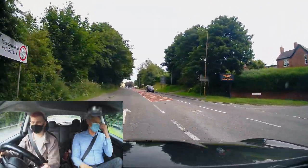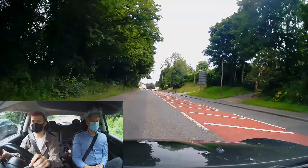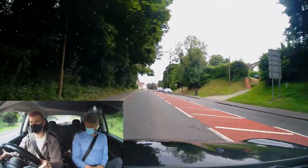It's nice, that. But would you mind doing a driving lesson in that? It wouldn't have any power steering.